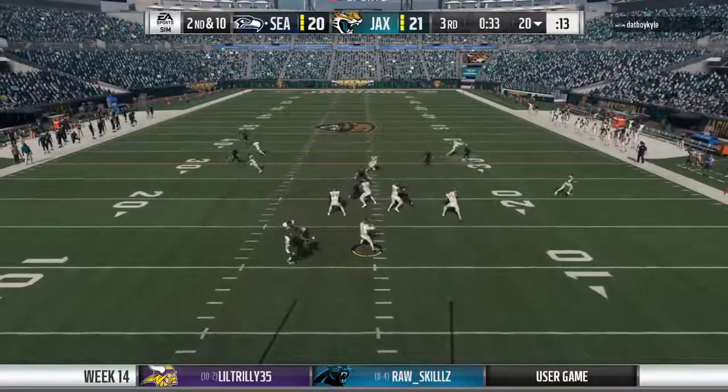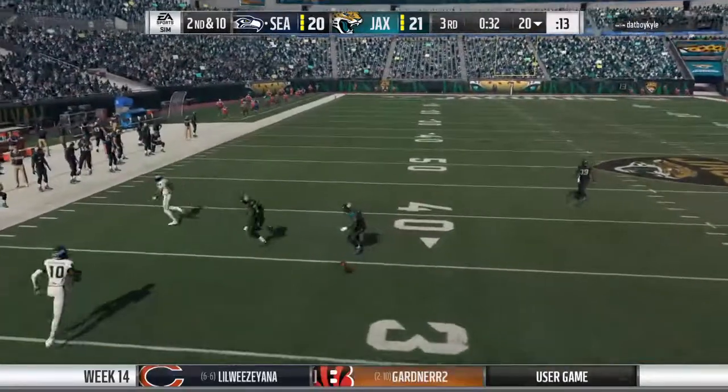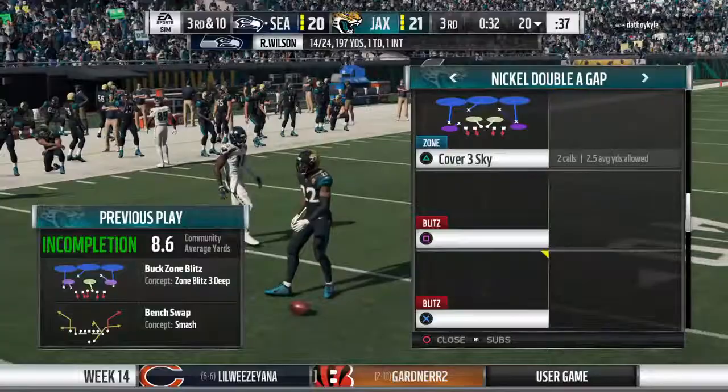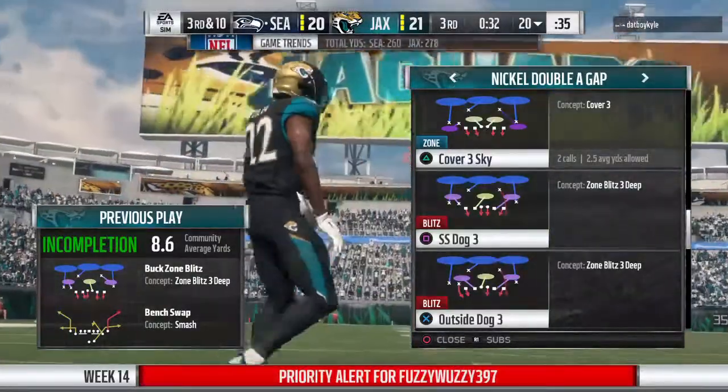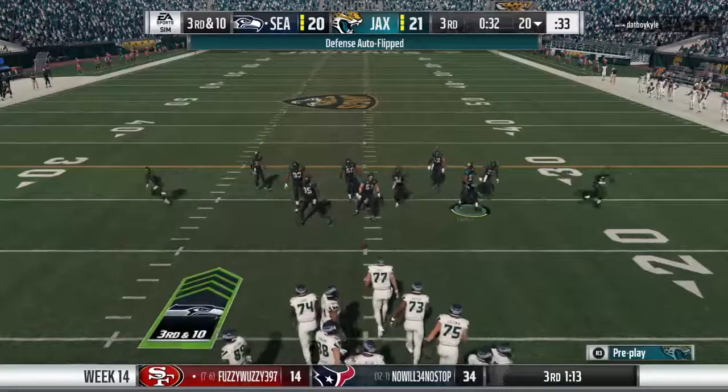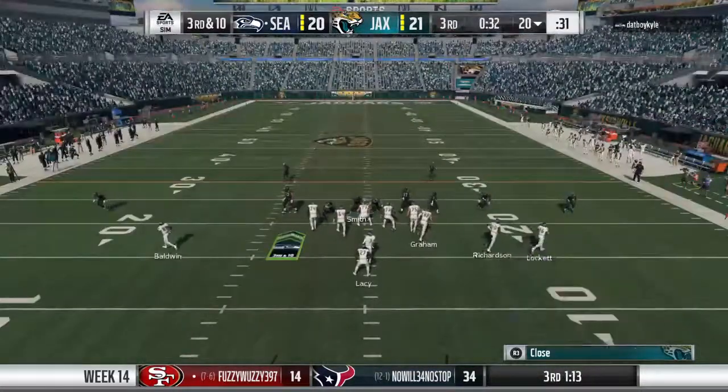On second down, here's Wilson. And his throw here's incomplete. Pretty nice coverage there, but a missed opportunity for an interception. Let's face it, a lot of these defenders, they've got it all. Speed, athleticism, hands, a little bit questionable.